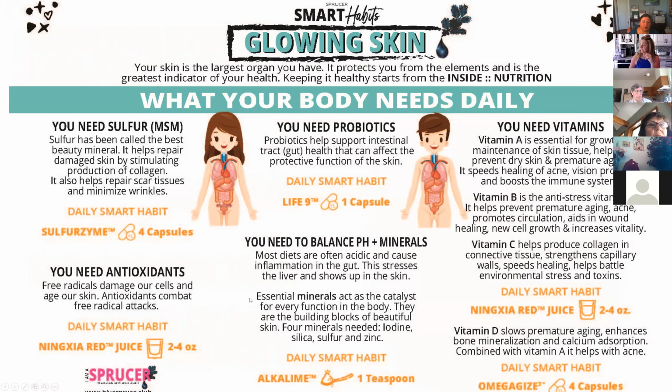So what are some things that we actually need inside our body? Your skin is the largest organ you have. It protects you from the elements, and it's the greatest indicator of your health. I'm going to say that again. It is the greatest indicator of your health. So when you have healthier skin, you typically are healthier on the inside. And so we're going to start from the inside and then work our way out.